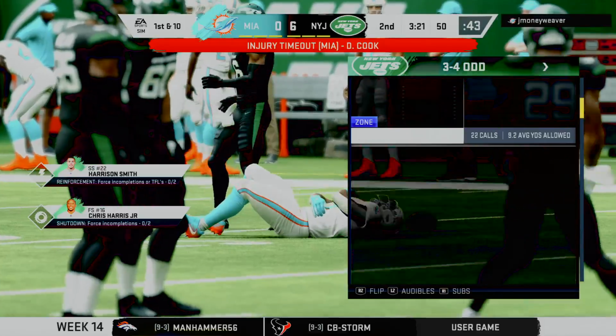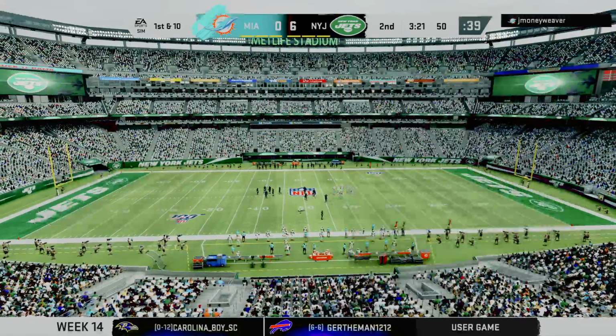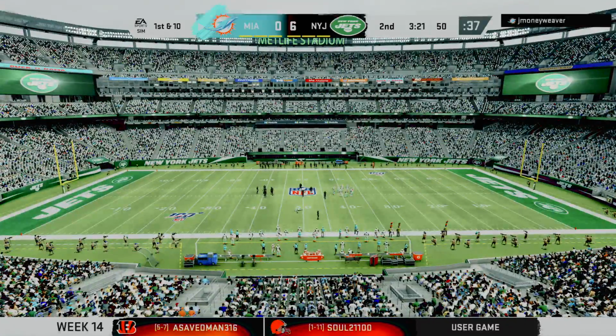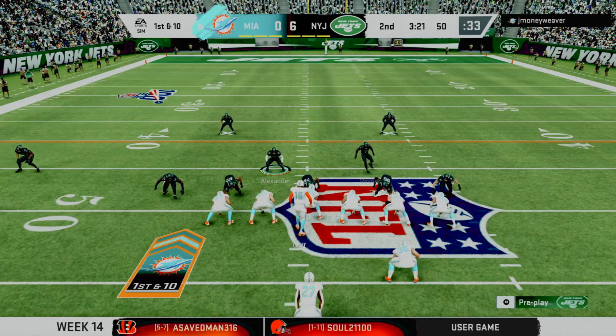Now a stoppage here as it looks like we've got a Dolphin shaken up on the play. While the trainers take a look, we'll step aside. The 4th down run successful. Now they look to pay it off on 1st down.